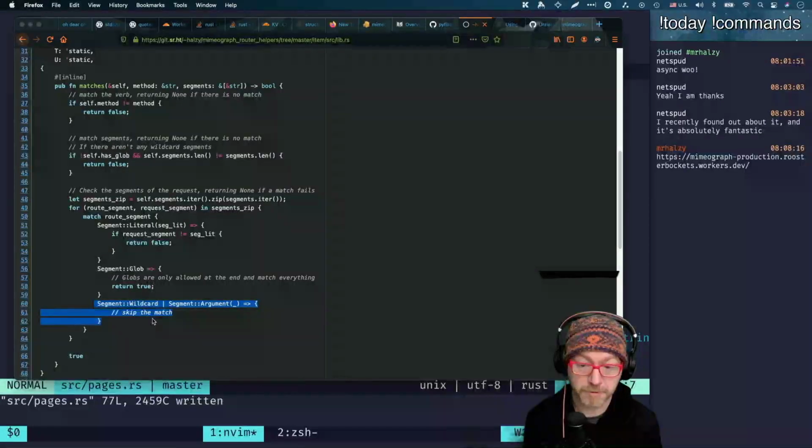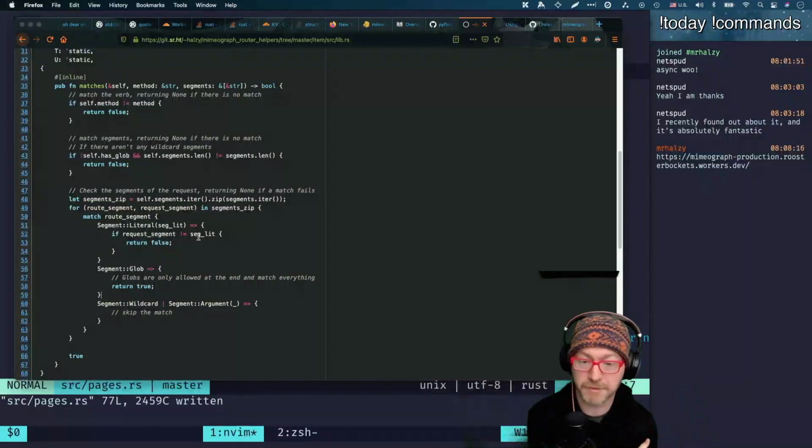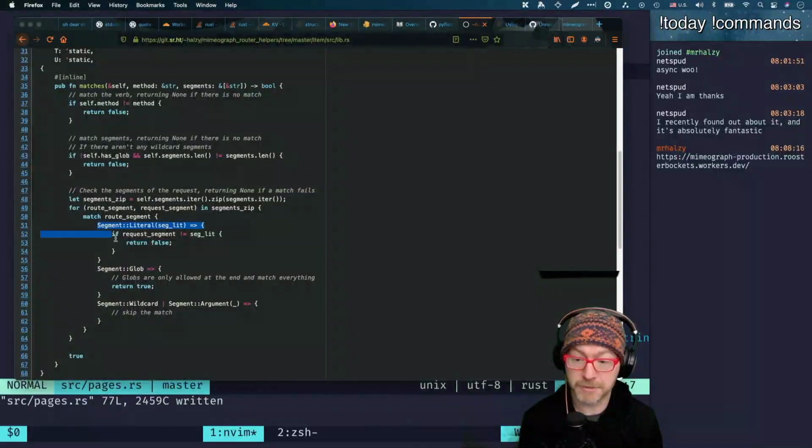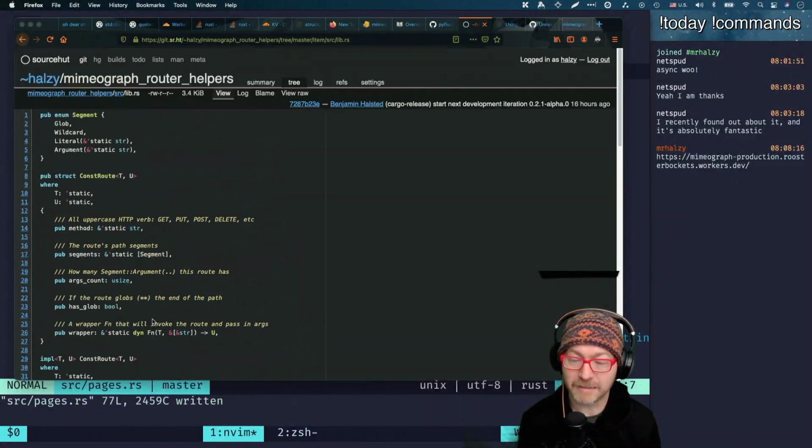It says wildcards are arguments. We actually skip the match, which is fine. If you find a glob, just return true. It's a match, if you get to that part in the sequence. So really kind of small changes to add some fairly powerful features. I like that. Keeping it simple.